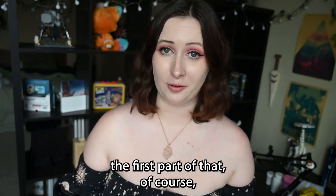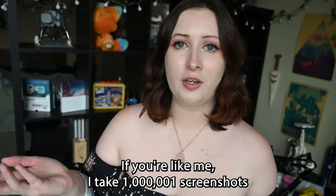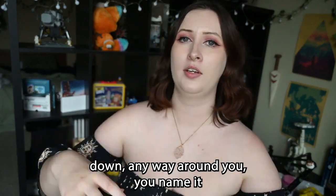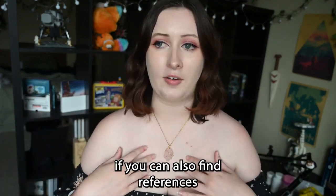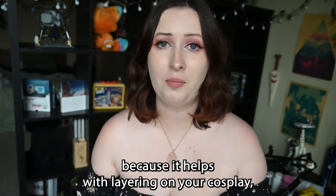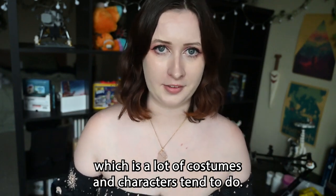The first part of that, of course, is to gather all your reference images. If you're like me, I take 1,000,001 screenshots of every single angle, top down, side view, upside down, any way around, you name it. If you can also find references of the undergarments of your cosplay, that is also extremely helpful because it helps with layering on your cosplay, which a lot of costumes and characters tend to do.